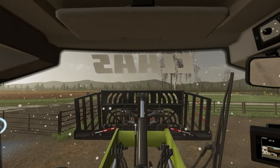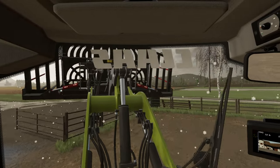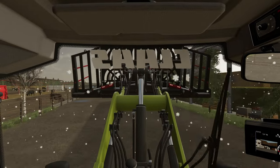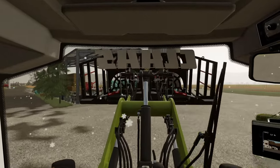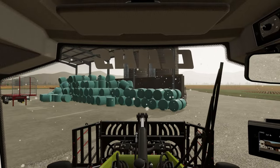All right, so we gotta lift this back up. It does not fit through there. There we go. I'm just gonna leave it open because I'm gonna bring the tractor out that way too. And I think I'm gonna go take a lunch break.